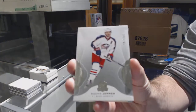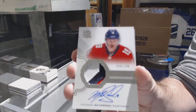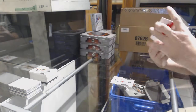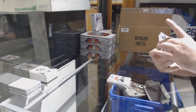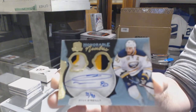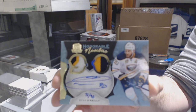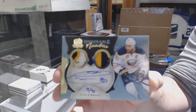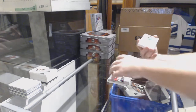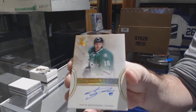/249 Blue Jackets Boone Jenner. /249 three color rookie patch auto for the Panthers, Michael Matheson. We've got number 290. Honorable numbers dual patch auto for the Buffalo Sabres, Ryan O'Reilly. For the Dallas Stars, number 36, Jason Dickinson, gold auto.